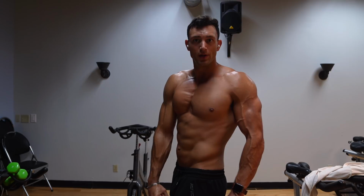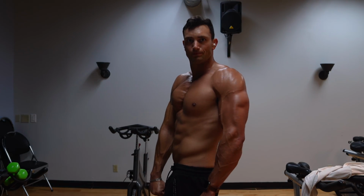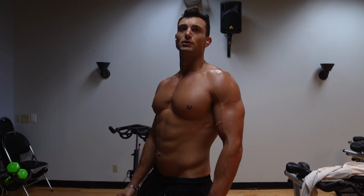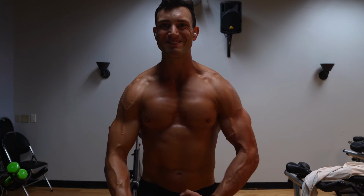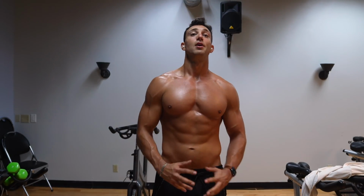So am I satisfied? No, I'm never satisfied. But am I happy with the result so far? Yeah, I guess so. The plan going forward is I'm probably not gonna drop my calories anymore. I have 7 days left. I'm probably just gonna finish out where I am, keep my cardio the same.